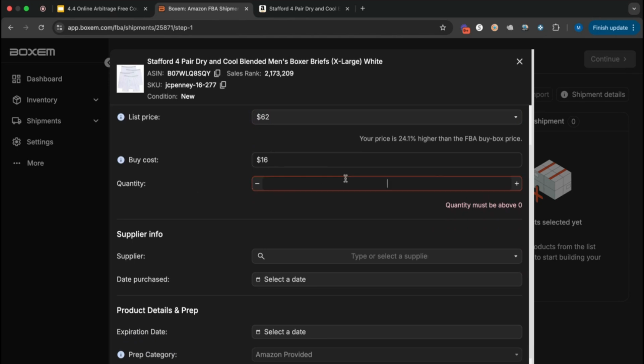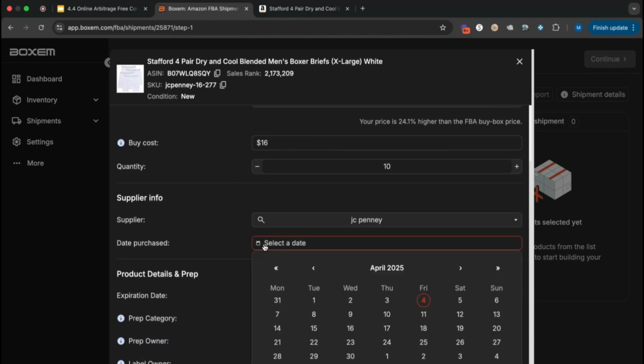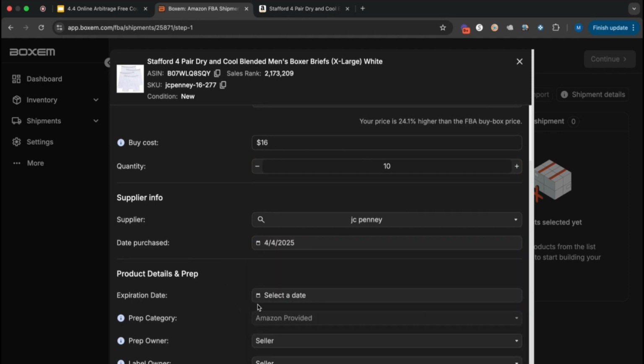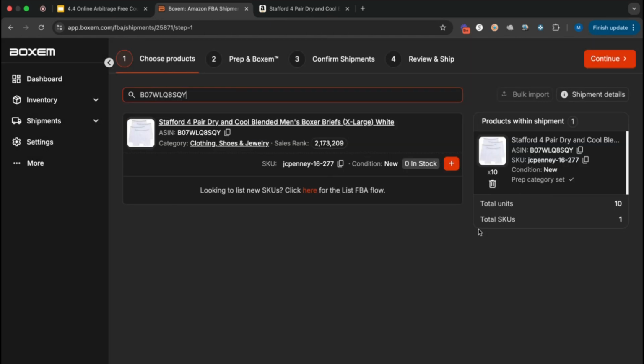Buy cost of 16. Say we do 10 units. Right here, supplier, we already have that in there. JCPenney's as well. Date purchased right there too. Boom, boom, boom. Then we'd see prep category, like doing Amazon provided, right? Prep owner, seller, label owner, seller right there. Expiration date, no expiration date needed. Then we just go ahead and hit add to shipment right here.